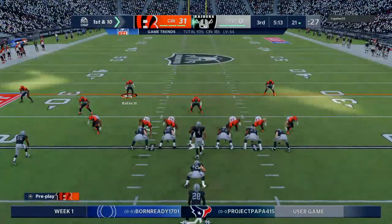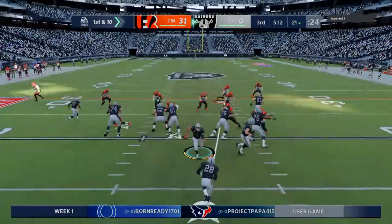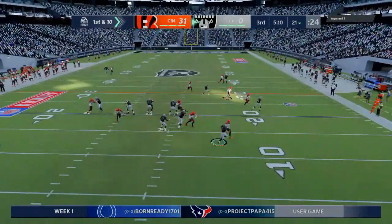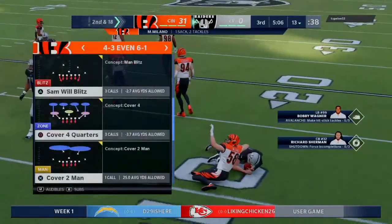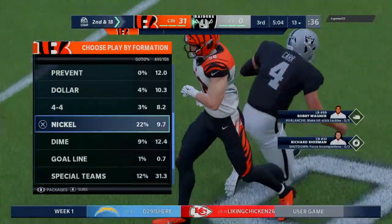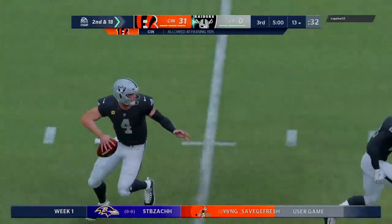The Raider offense set to get this drive started. And they've sort of lost their way, partner. How do they recalibrate and get this proverbial train back on track? And he can't find a receiver, and he's brought down. Matt Milano. The blitz works to perfection as he gets in there to dump him for a loss of 8.